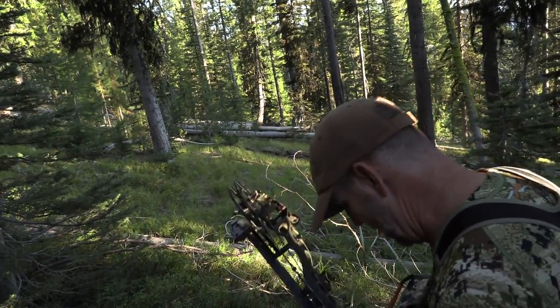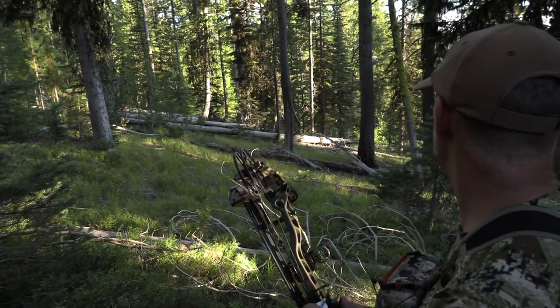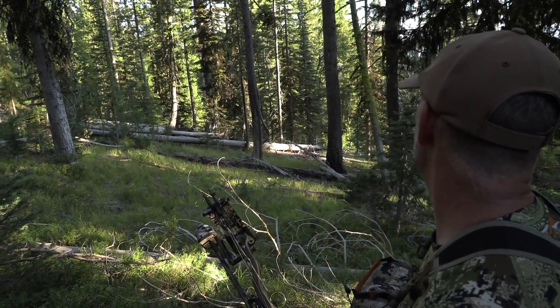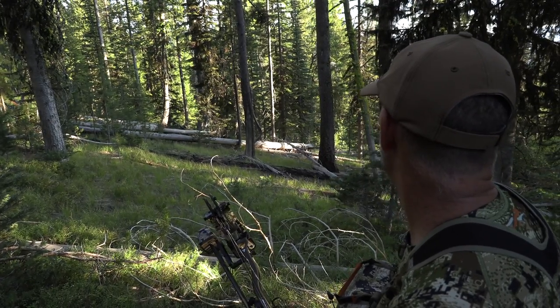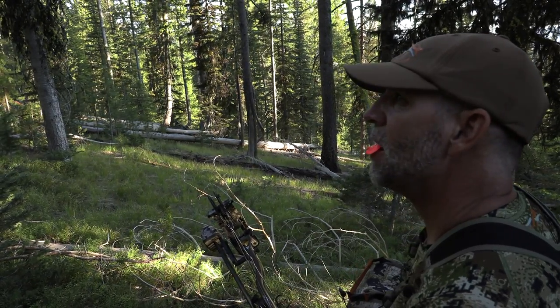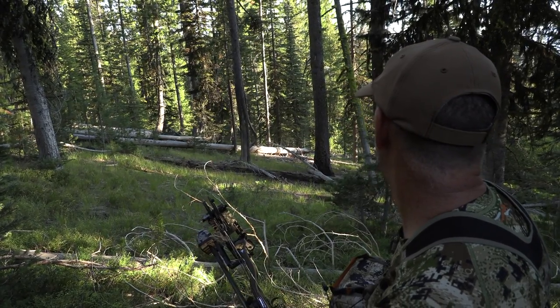The bull was slowly but surely making his way up the ridge toward us, but with the shadows quickly stretching across the hillside, I knew time was working against us. I decided to escalate the calling and threw in an aggressive challenge bugle in the hopes the bull would speed up his approach. Fortunately, it worked.